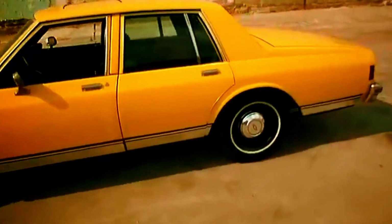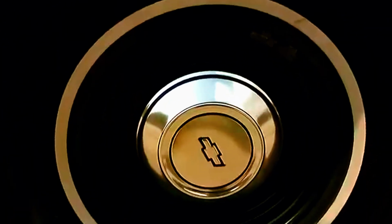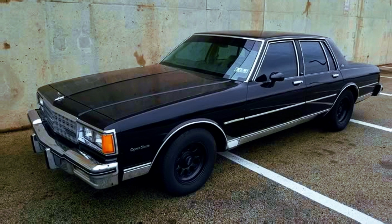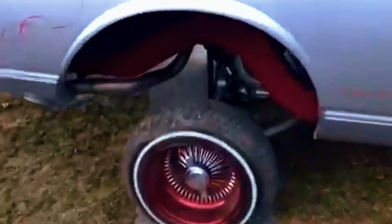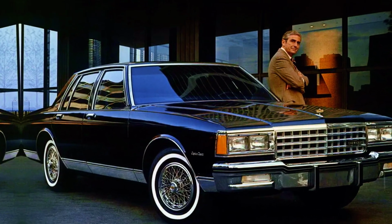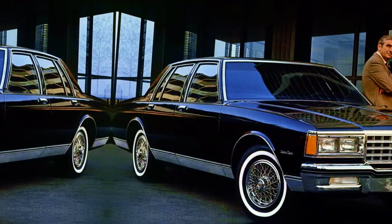The Caprice was powered by a variety of engines, including the V6 and V8 options, and was available in several trims, including the Classic, Brougham, and the Classic Estate Wagon. With its large dimensions, plush interiors, and a wide range of features, the 1980 Chevrolet Caprice was intended to appeal to drivers who prioritize comfort and road presence. However, despite its design emphasis on luxury and space, the Caprice's safety features were less than impressive, especially when compared to newer, more advanced designs emerging in the 1980s.